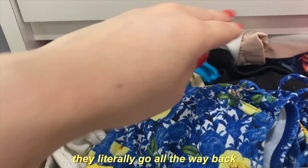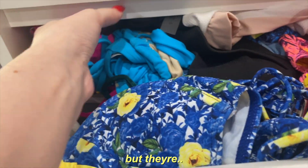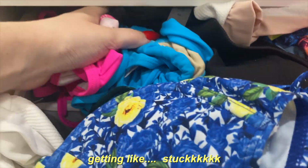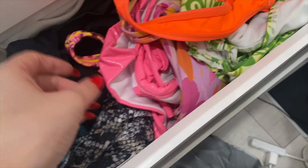Literally such a cluster of bikinis. They literally go all the way, but I wish you could see them all because I have so many, but they're getting stuck. They're literally jammed in here. So I can't even see what I have. I don't even know what I have. This is stressful. I think I want to bring one of these though.